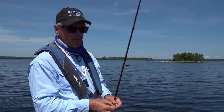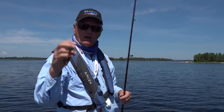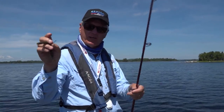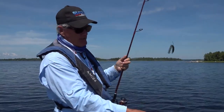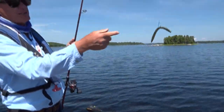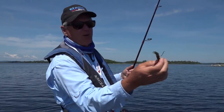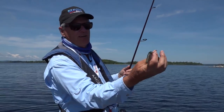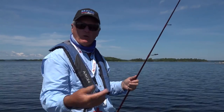So I've gone to a drop shot. With a drop shot, you got your hook high on the line. I like about 14 inches and your weight is on the bottom. When your presentation is like this and you keep tension on it, and I've just Texas rigged a Senko here. I've put an O-ring across the Senko and put the hook through it, and that just helps prevent the bass from tearing the Senko off.